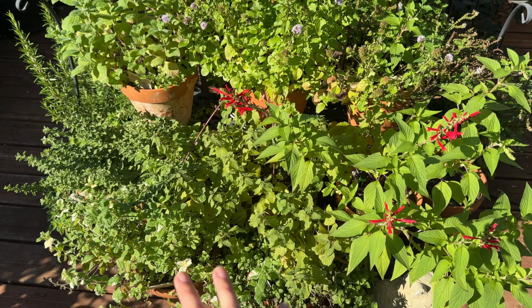So far, because they're all so close together, I haven't noticed any flavor contamination between the herbs. I have been asked that before. Not that I can tell, however, the mint is trying to grow in the pots next to it, as it is very invasive. So I think I need to give them a little bit more space next year.